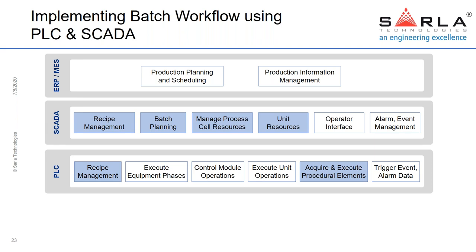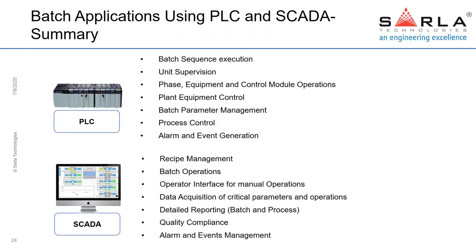On the PLC side, again, you can see there's recipe management that we have added, and this acquire and execute procedure element has been added from the batch perspective. This is a typical tailored solution that we can use for the PLC and SCADA application without batch software. I'm going to summarize what the PLC and the SCADA applications will have. The PLC will have the batch sequence execution, then unit supervision, phase equipment, and control module operations.